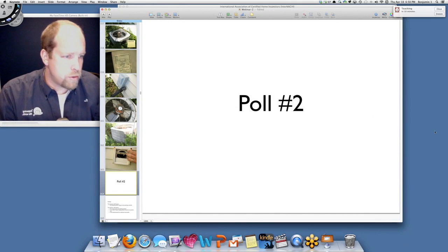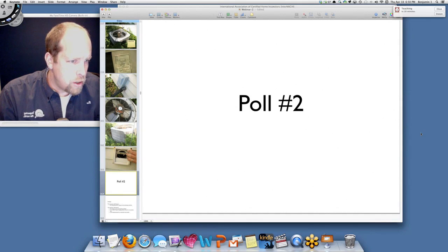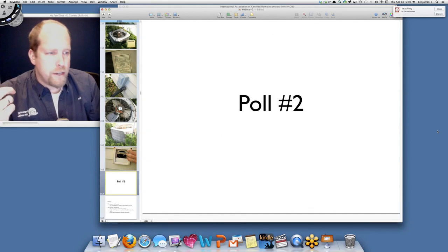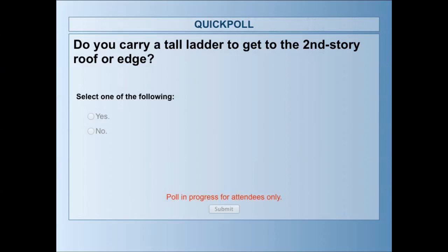So poll number 2. Speaking about carrying a ladder to the roof or carrying a ladder around the exterior, do you carry a tall ladder to get to the second story roof or edge? We're really interested in this because we have a standards of practice that does not require you to stand on the roof, but you have to go to the edge or inspect the roof from the ground or from other vantage points. And if you had a tool like the spectroscope, would you be interested in it? So do you carry tall ladders to get to the second story roof edge?